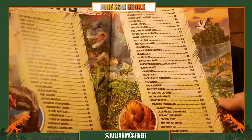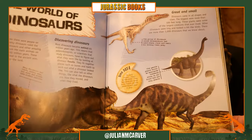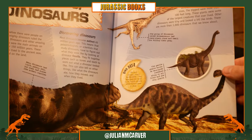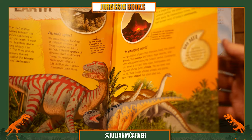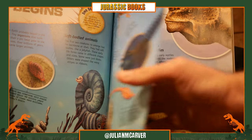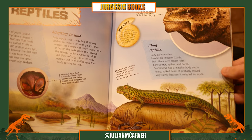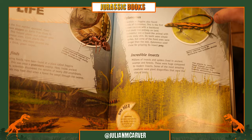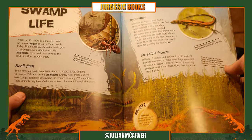Looks like they used more stock images for the dinosaurs, I would guess. Some CG dinosaurs. Very cool. I like this a lot. Looks geared toward kids, of course. Maybe middle grade readers, if they're interested in prehistory. First reptiles. Swamp life. Sorry if I cut anything off there.